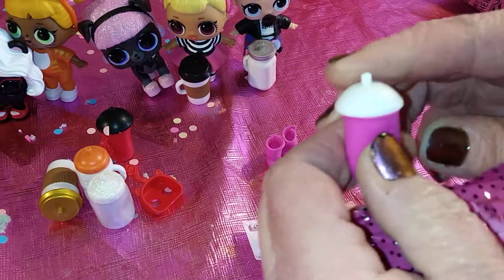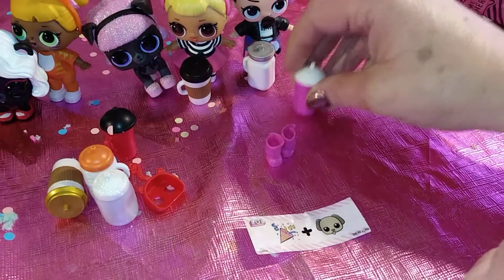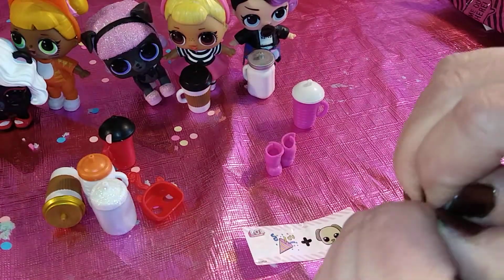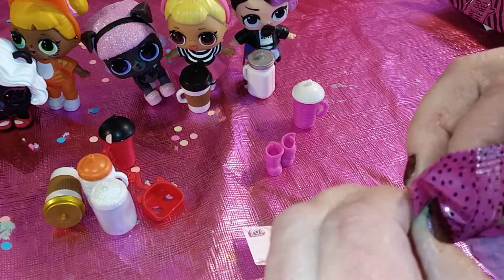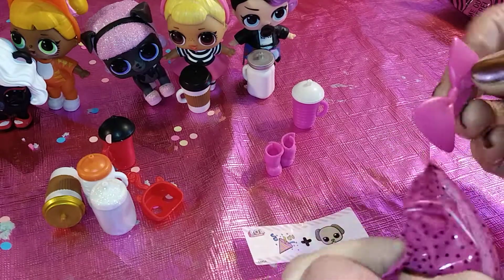And look at that. We got a bottle. A squishy bottle. Is it squishy? No, it's kind of hard. I want a squishy bottle. Anyhow. All right, and then we have... Oh, I want Mer Baby. She's so cute. Mer Baby.